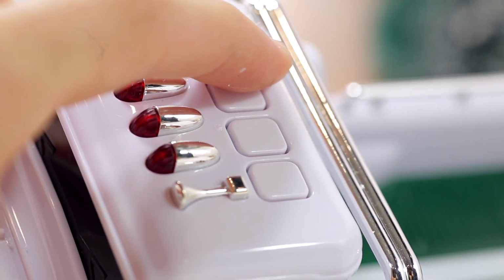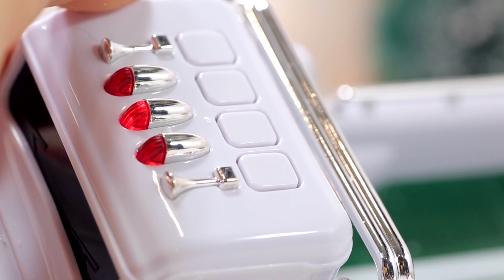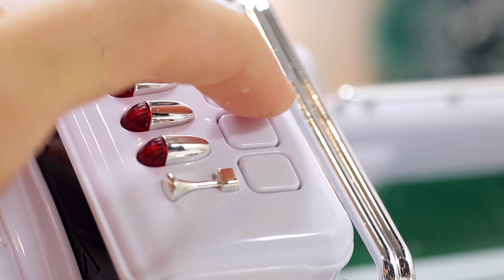On the top of the vehicle, you have 4 buttons that will activate the sound. The first button has no sound but will temporarily activate the flashers on the truck.